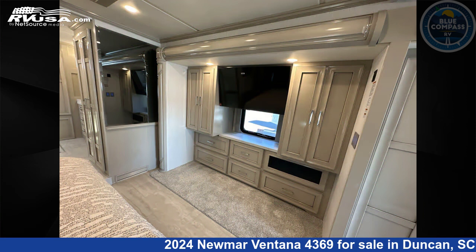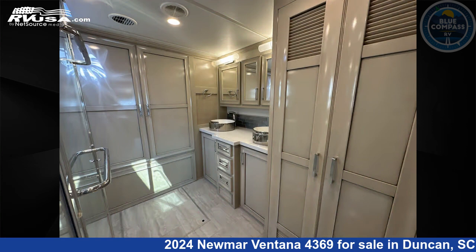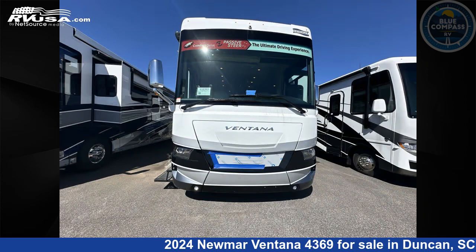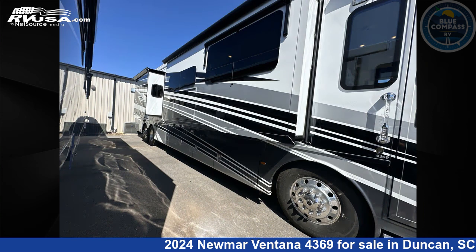This new Newmar is 43 feet 0 inches in length and features sleeps 6, slide-out, and 105 gallons fresh water capacity. The floor plan layout of this Class A features bath and a half, rear bath. This 2024 Newmar Ventana 4369 is built on a Freightliner XCR Tag Axle chassis.